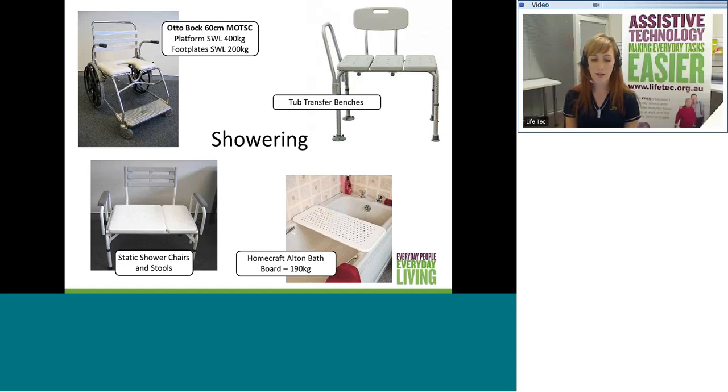Self-propelling versus attendant propelling. Attendant propelling tends to be stronger but less stable than self-propelling. And drop-down armrests may be more suitable than flip-back, which may be obstructed by excess tissue.